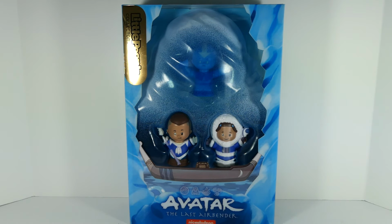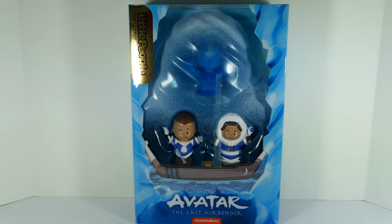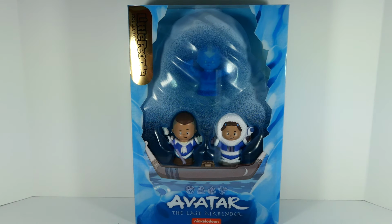And another thing that I love with Mattel is that it's so easy to take this out of the packaging but also put it back in the packaging if you did want to display it, because just like this by itself, it makes a really, really cool display piece. But we're not here to look at the packaging strictly, so we're gonna go ahead and get these guys out of the packaging and take a closer detail look at them.